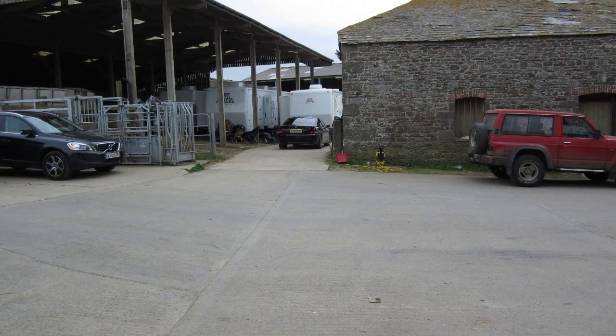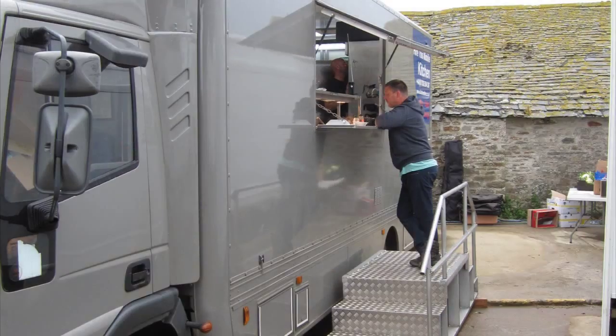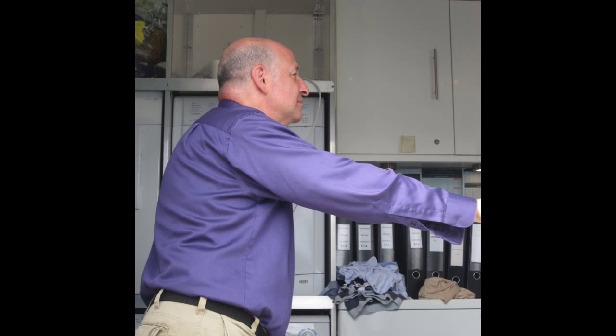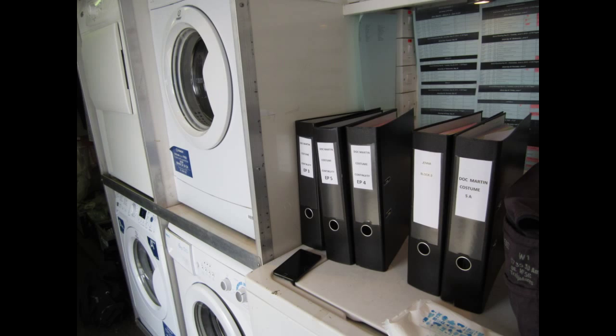I want to spend a few seconds just talking about these trailers that you see in front of us, sheltered amongst the sheds. Each trailer, it appears, has specific functions. Like there's the kitchen van trailer, then there is a trailer or a caravan where people eat, and then there is a trailer where people make up, do their business. Here we see Rubes visiting with the ladies who are running the laundry and dry cleaning operation.